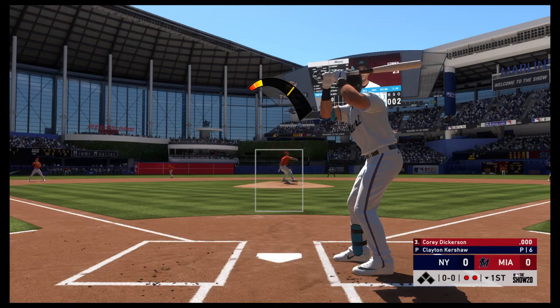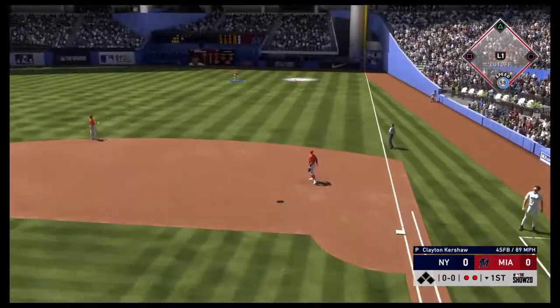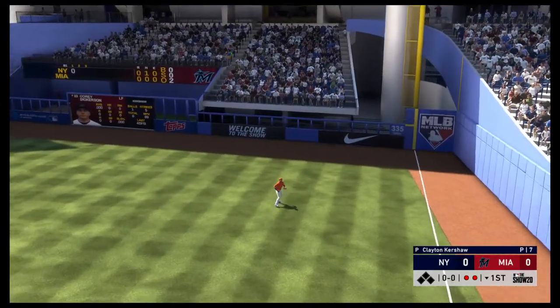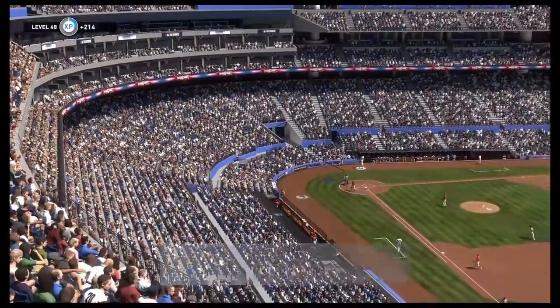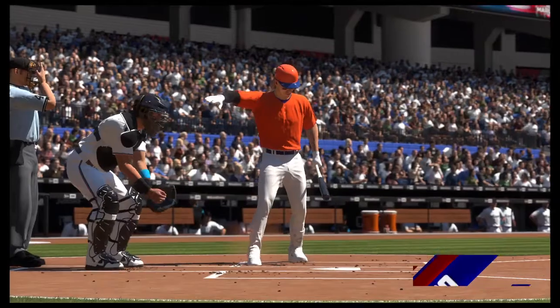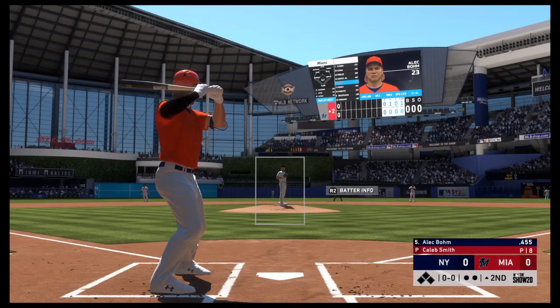Kershaw looks in. First pitch on its way. Pulls this one into the air out into right field. Robles is there, and he'll make the catch to retire the side. Now at the plate, Alec Bohm. He'll get us started in the top of the second.